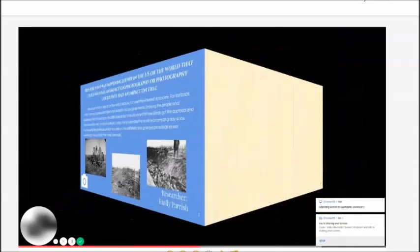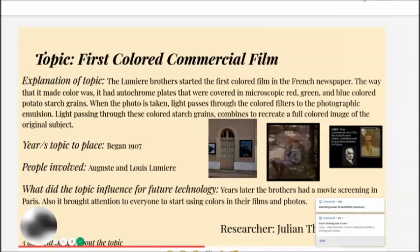This topic is the first colored commercial film. The Lumiere brothers started the first colored film in French newspaper. The way that the color was made is it had autochrome plates that were covered in microscopic green, red, and blue colored potato starch grains. When the photo was taken, light passed through the colored filters of the photographic emulsion. Light passing through these colored starch grains combined to create a full colored image of the original subject.